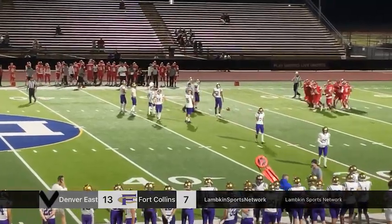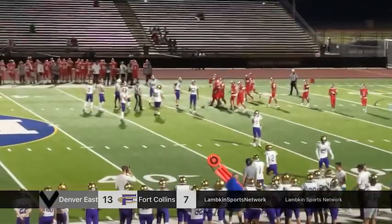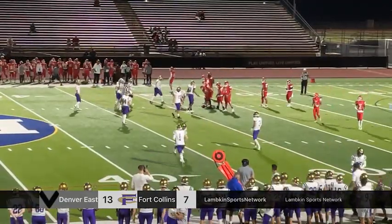Maybe I was seeing things. I thought there was a flag. Nope, no flag. Gain of 18. First and 10 on the 18-yard line.